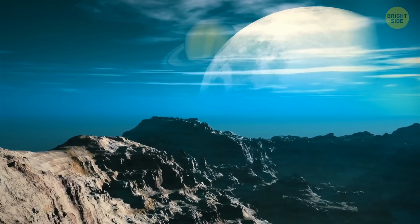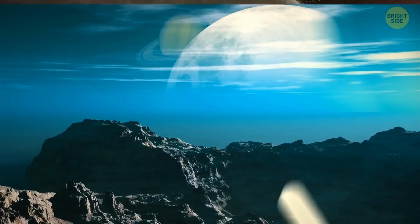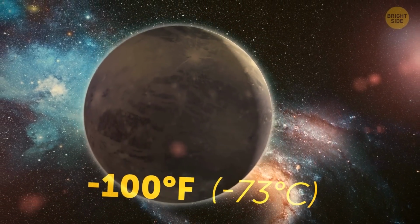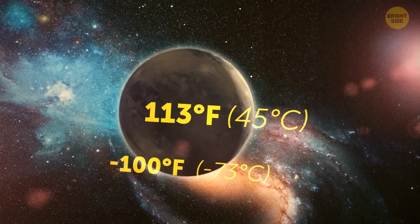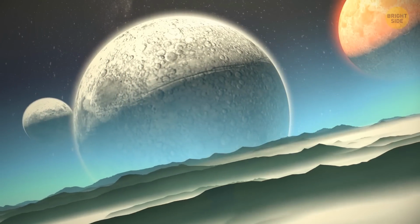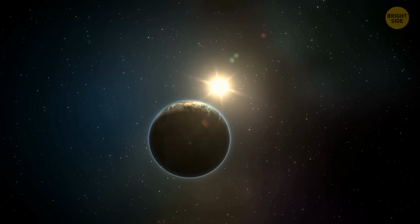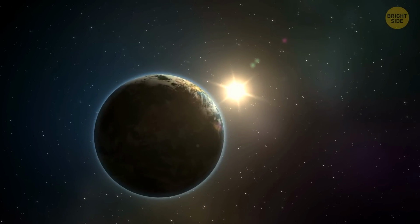Just like on the new Earth, here our average temperatures are about 70 degrees Fahrenheit, but now the temperature variation is quite large. It goes from negative 100 degrees Fahrenheit at the South Pole to 113 degrees Fahrenheit at the equator. We'll be fine close to the north. The day is still 24 hours, and the orbital period is 1 year and 1 month. It's almost the same for the Alpha Centauri B, but the orbital period is about half a year.